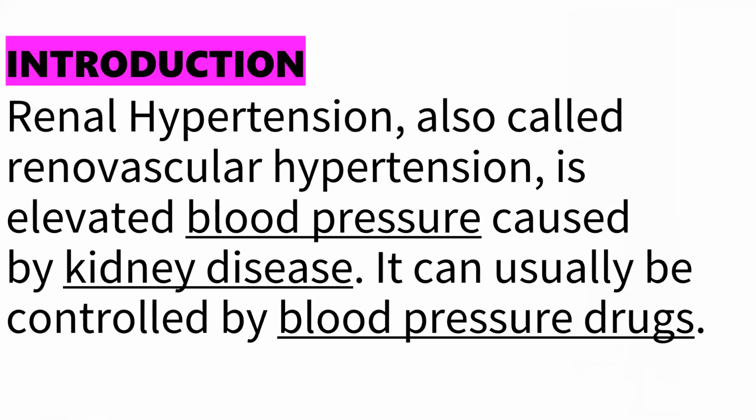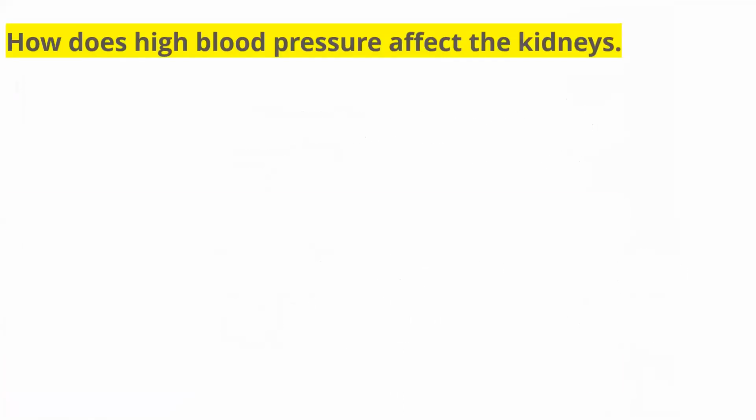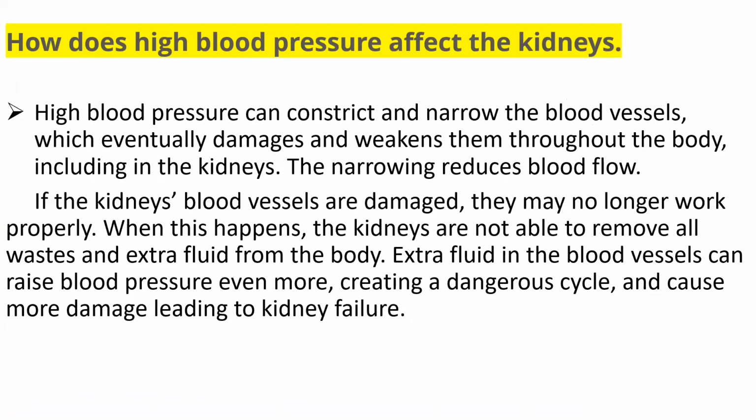Let us revise first. Renal hypertension, you know that this is kidney hypertension. When any kind of kidney disease occurs, it will be associated with hypertension. That is renal hypertension, and its other name is renovascular hypertension. This renal hypertension we can mainly control with the help of blood pressure drugs. Okay, let's move on. No need to repeat all these things.